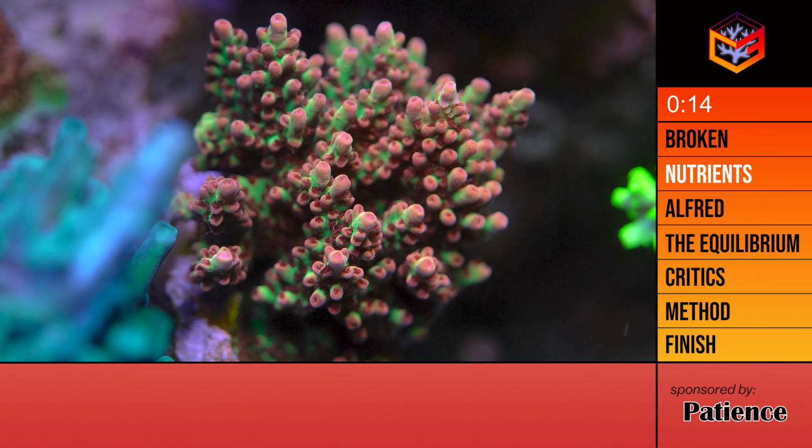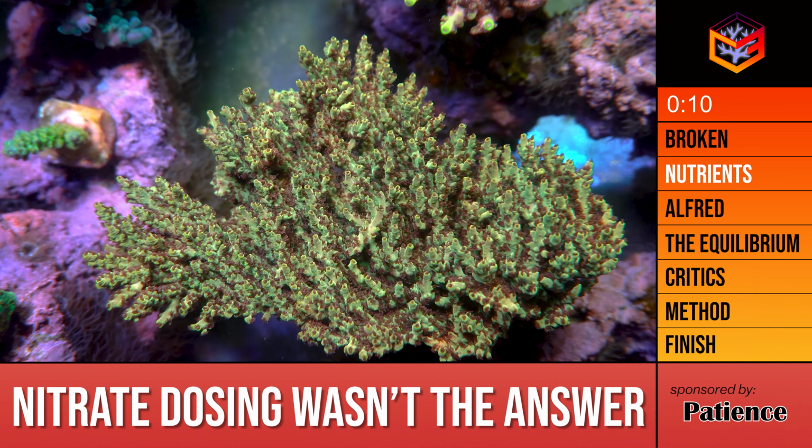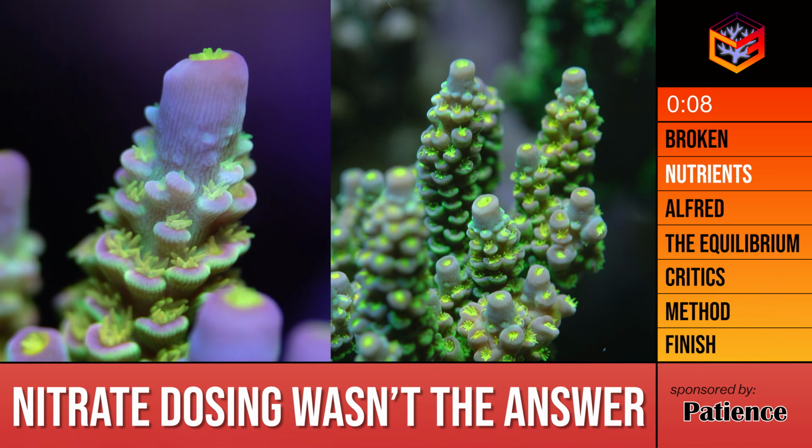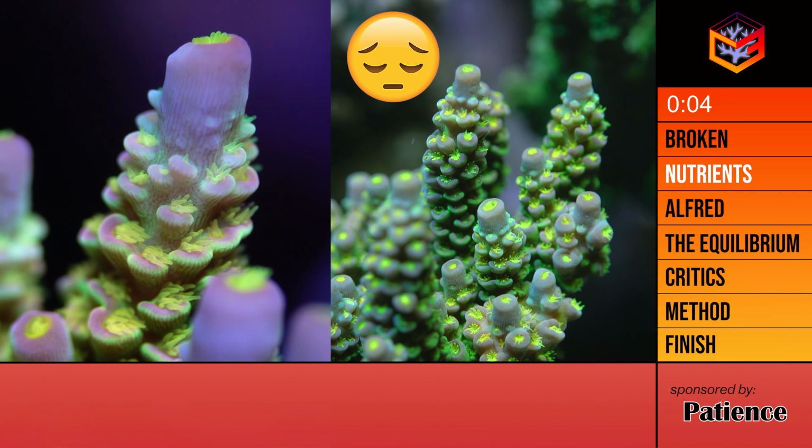The main problem wasn't fixed. Growth didn't resume, and it also came with some problems. Some corals got too dark or too green, like in the case of my Walt Disney. So after months of nitrate dosing, it was clear that it wasn't the solution.